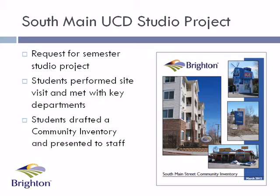The students began by performing a walking tour of the sub-area where they inventoried the uses and obviously took photos of the existing conditions. Thereafter, they met with key departments including Community Development, the Parks and Recreation Department, Housing Authority, Utilities, Streets, the Economic Development Corporation, the Urban Renewal Authority, and of course the Fire District, just to gather their data and to assist them in their planning process.